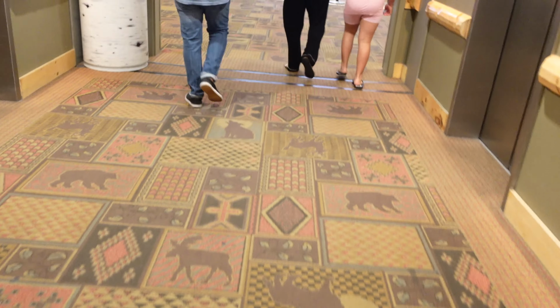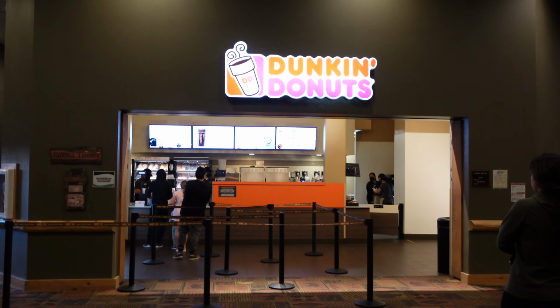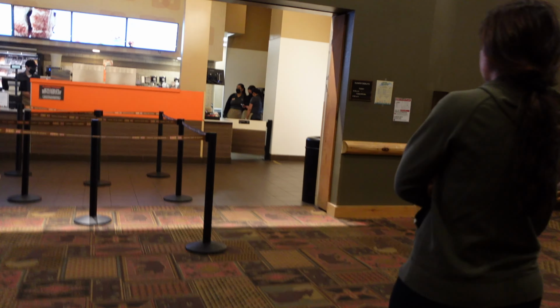So we're on our way to get breakfast. Let's take a look and see what Dunkin' Donuts looks like. So they've got typical Dunkin's coffee, which if you like, is really good. We're gonna go get breakfast at the buffet, and in my opinion, the coffee's not nearly as good. What do you think? It's not as good as Dunkin's, but it's not bad. I kind of think of it as brown water.